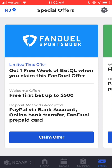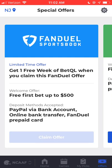To be clear, the offer is valid for first-time users of FanDuel Sportsbook. That includes DFS. You have to be a brand new user to the site in order to take advantage of these offers. To get started, click on Claim Offer.